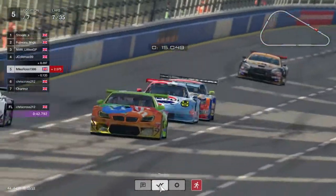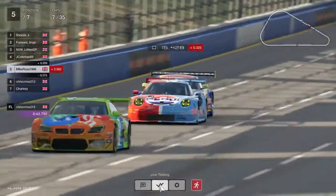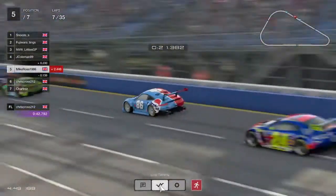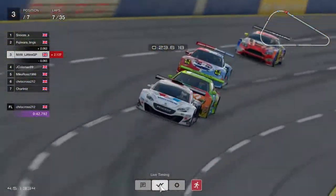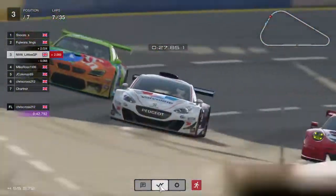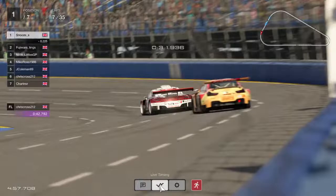We come out with the car again. Look, we got Chris Cross right behind Mike now. So Chris Lewis right behind Mike. Let's have a look. So we'll see what the gap's going on. So it's 2 seconds now. 2 seconds. The guys in front, Harry is playing an absolute blinder here.